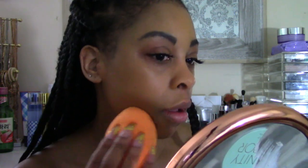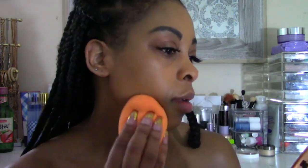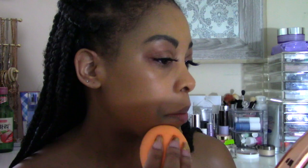I'm not gonna go completely under the eye because we're gonna put concealer on, but I really like how this applies with the Beauty Blender. So you see that side, compare it to this side. It's a little more even. I do put it on my lips too.